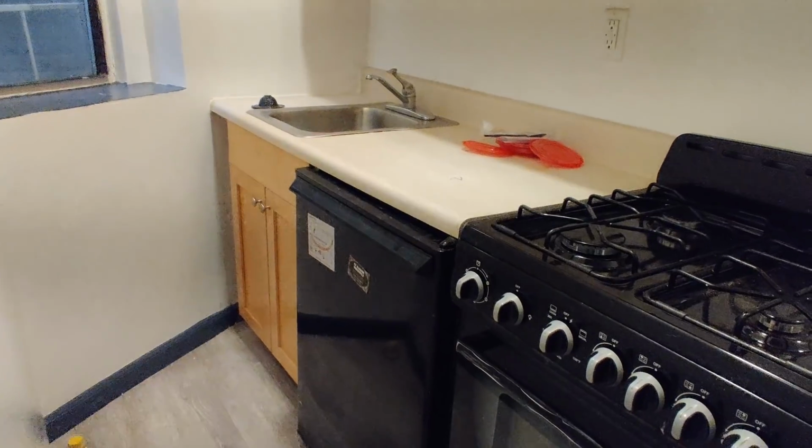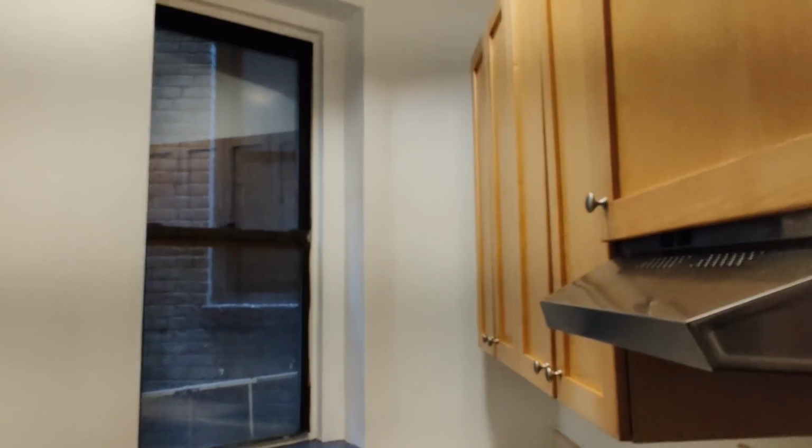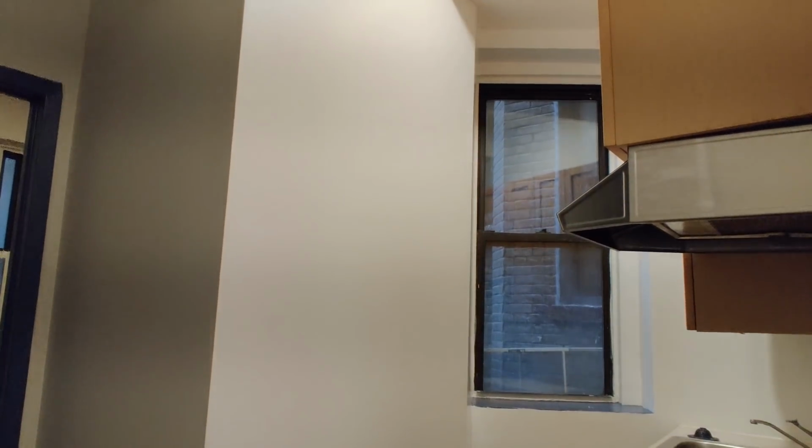Let's take a good look at the kitchen here. It's functional. It's got a full-size stove. It's got a refrigerator, and it's got this nice vent right here and a window so that when you're cooking and using it, you can easily vent the space. It does have nice kitchen cabinet space. I don't see a dishwasher, but again, that's an added bonus when you get one.